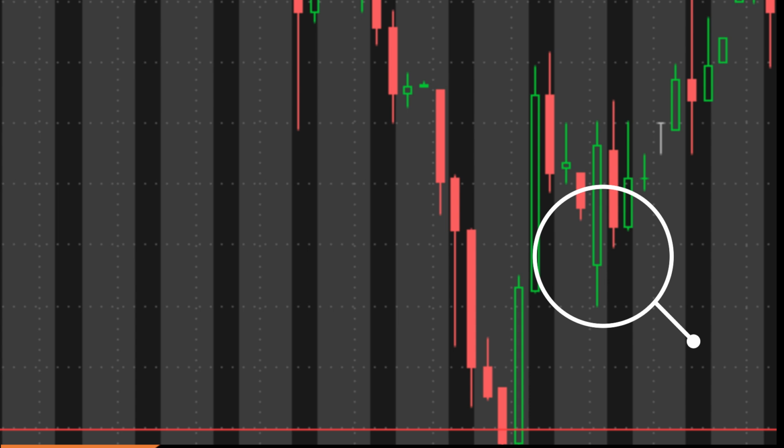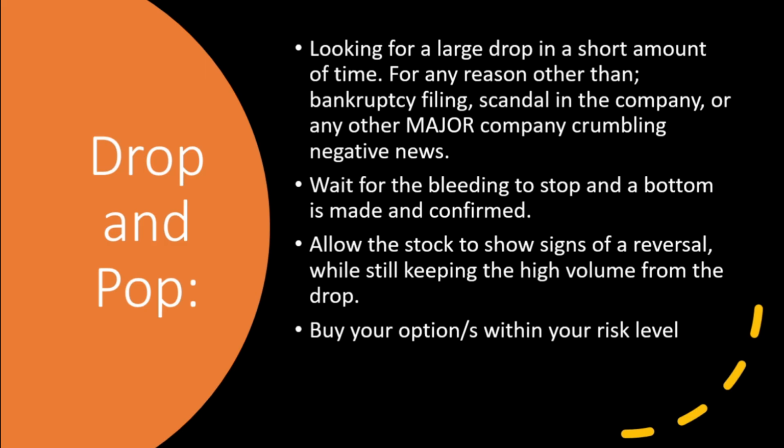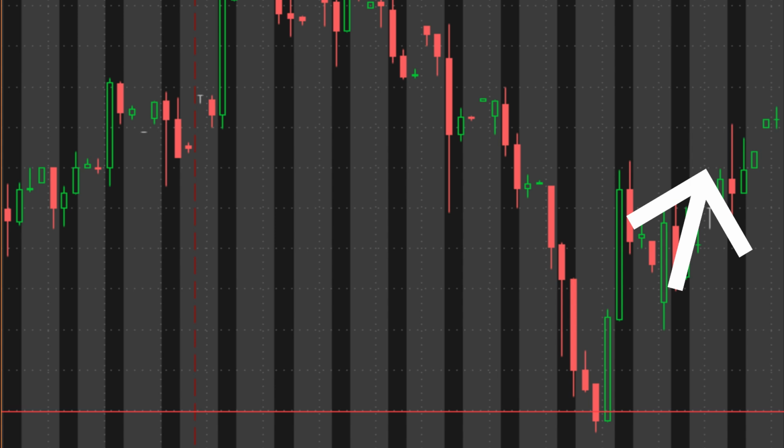We set our risk level by setting a stop loss right below the bottom with maybe a few cents to spare, and stick to that stop loss, because we can always find another trade if this one doesn't go our way. We buy our options dependent on your risk level. It may be 1 to 6 months until expiration, and the strike price may be in or out of the money. That can only be defined by you. Then, all you do is wait for the pop.